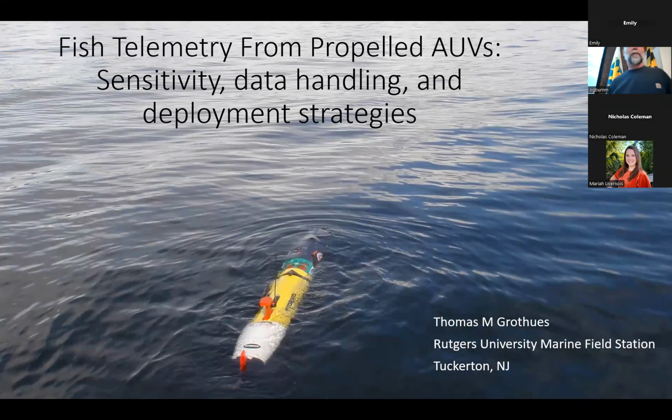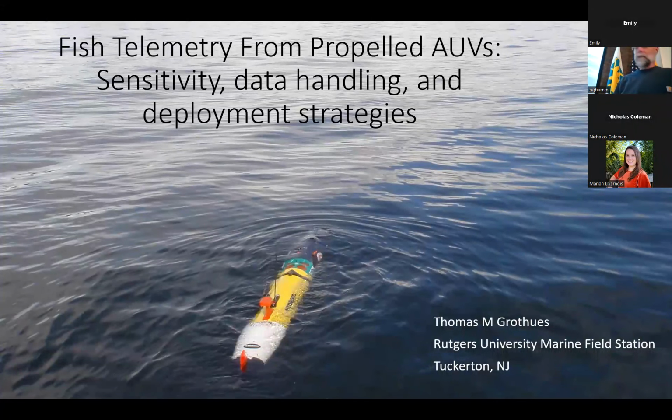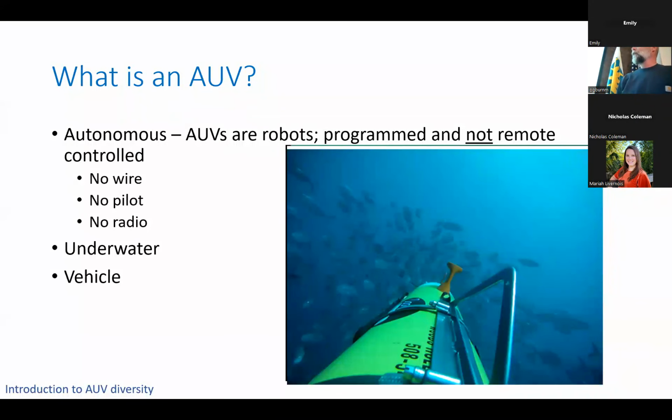All right, so this is a little bit of a departure from the shared network theme, but by invitation or request, a synthesis of work that we've been doing going back to about 2009 on the use of AUV.